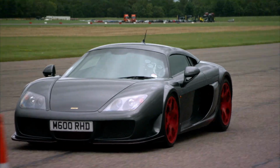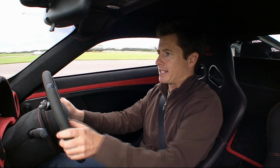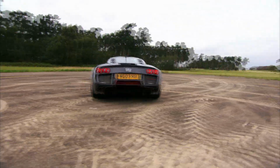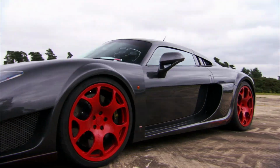This is not a car for the timid. It's not much heavier than Lindsay Lohan, but it's 10 times as volatile. Noble has stripped the M600 down to the bare essentials, and it feels like a car that's only a 5-point safety harness away from going racing.